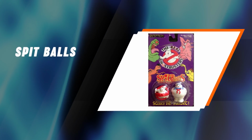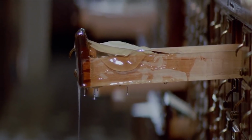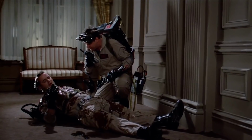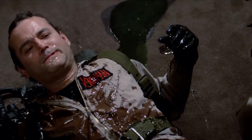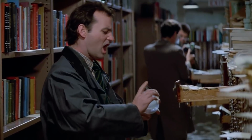Spitballs. A good way to annoy your siblings in 1989 was to squirt them with Ghostbusters Spitballs, which came in the shape of Slimer, Stay Puft, Ecto-1, and the No Ghost logo.